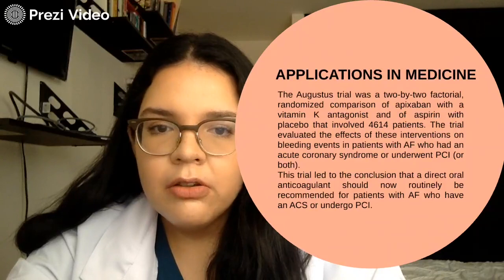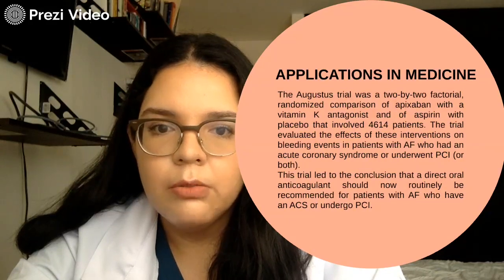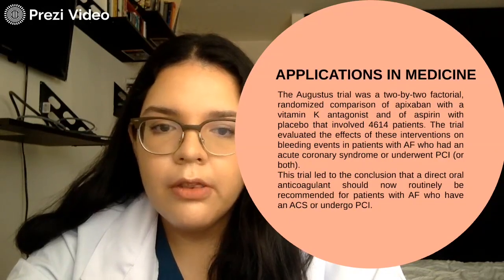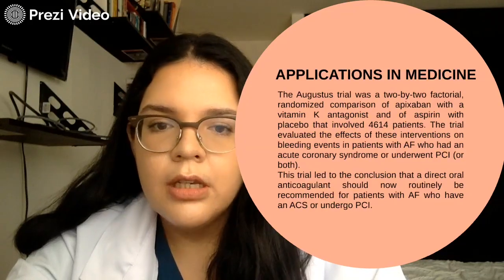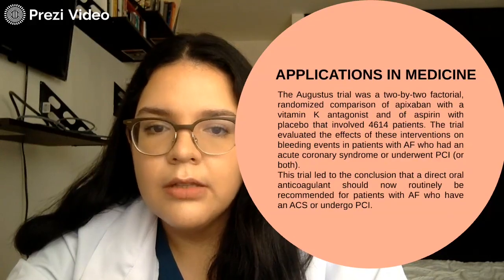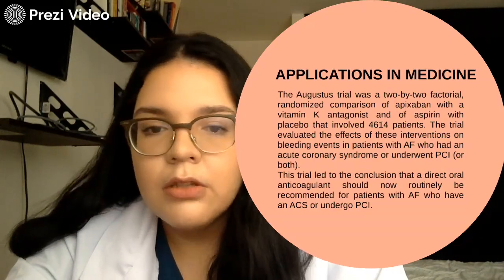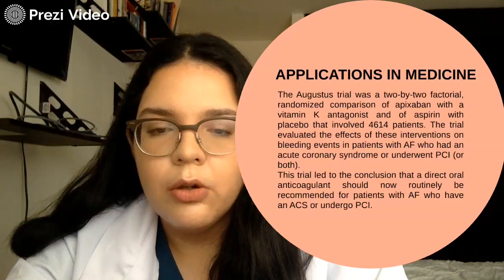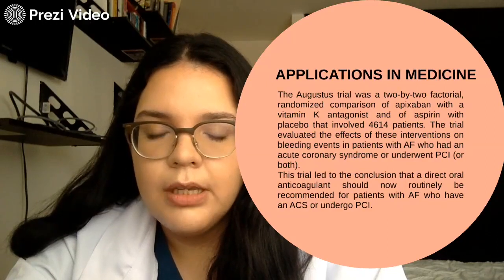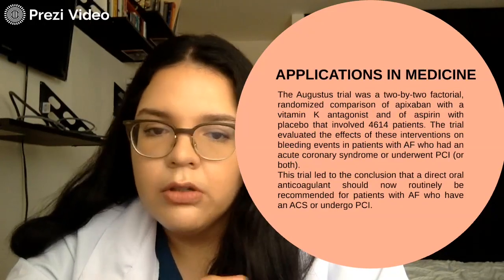Applications in medicine. The AUGUSTUS trial was a 2x2 factorial randomized comparison of apixaban with a vitamin K antagonist and of aspirin with placebo that involved 4,614 patients. The trial evaluated the effects of these interventions on bleeding events in patients with AF who had an acute coronary syndrome or underwent PCI, or both. This trial led to the conclusion that a direct oral anticoagulant should now routinely be recommended for patients with AF who had an ACS or undergo PCI.